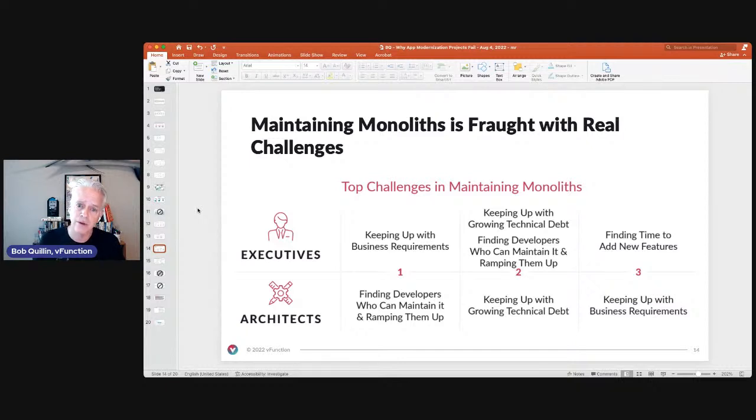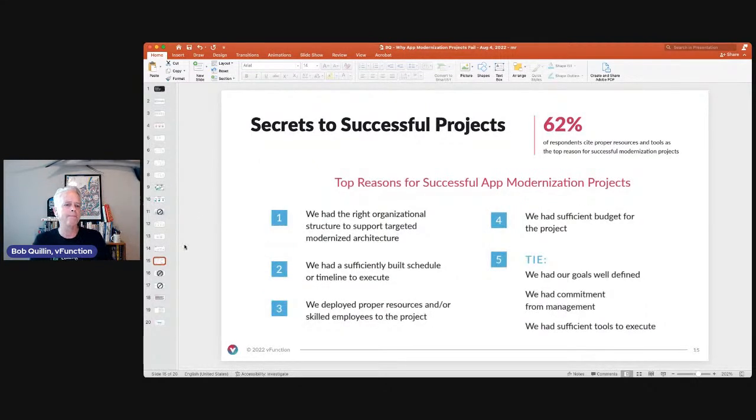Architects, when they look at the problem and ask what the top challenges maintaining it are, it comes down to ramping up developers, recruiting developers, actually retaining those developers, and organizing the team. Then that drives the ability to keep up with the growing technical debt. And that tipping point that we're all seeing around technical debt itself, when it becomes too much to handle, translates into keeping up with the business requirements. So again, developers, technology, and business requirements are pretty consistent in terms of how they look at the reorganization of how people approach the problem.